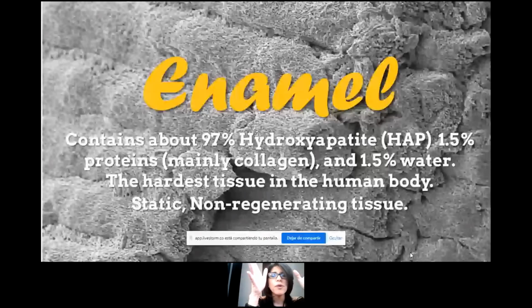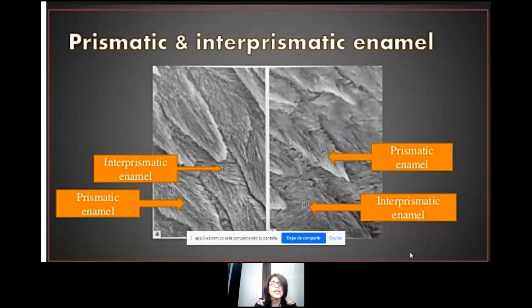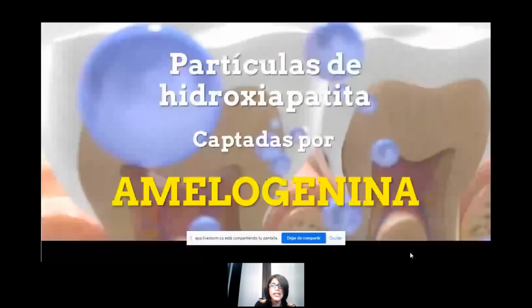And what happens in enamel? We are going to have 97% hydroxyapatite, and the organic matrix will be only 1 to 2% of amelogenin. The protein will be part of the organic matrix. And that's why sometimes biomimetics is not going to work so well in enamel. It's going to work well if you give some bioactive biomaterials such as nanohydroxyapatite, which will be attracted by the amelogenins present in the interprismatic zone, and these will crystallize and form new crystals of nanohydroxyapatite. This is what happens in enamel.